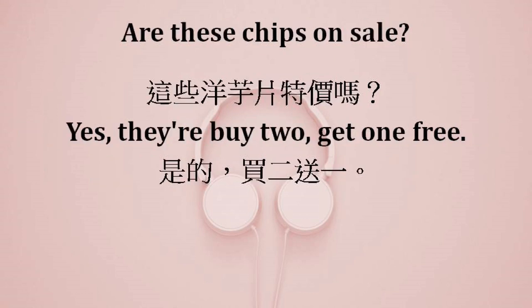Are these chips on sale? Yes, they're buy 2, get 1 free.